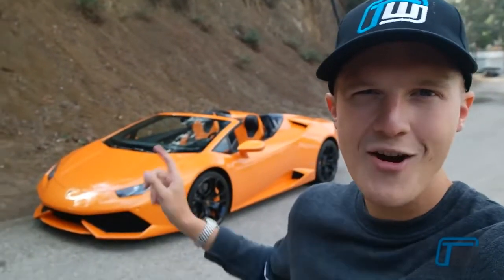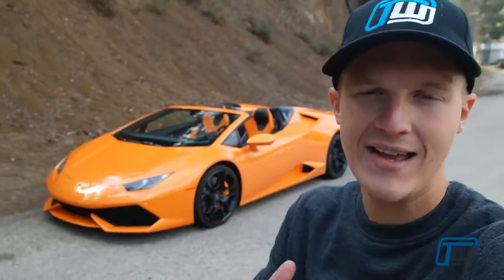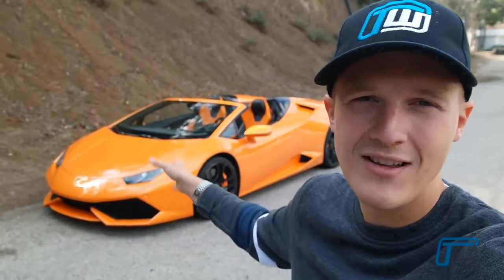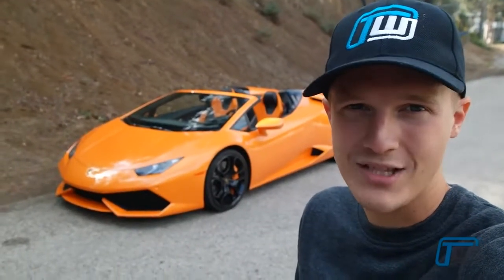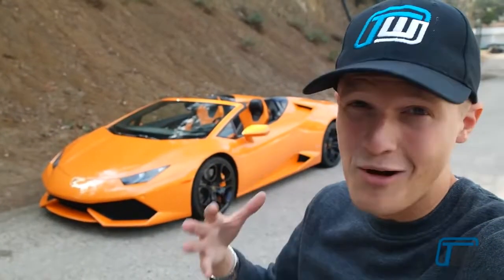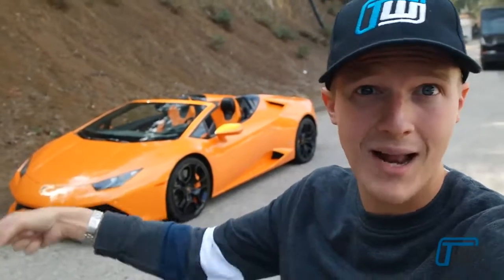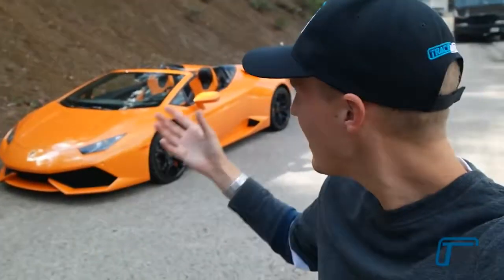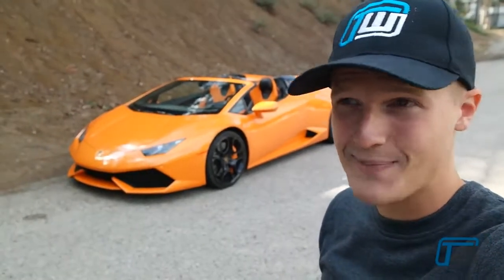There is no denying that the Huracan Spyder is an insanely good car, but the consideration that I would have is that the fact that this car shares so much with the Audi R8 V10 Plus, the hardtop versions are basically the identical car, even though Audi and Lamborghini might not admit so. The R8 is about $50,000 or $60,000 cheaper than the Huracan Spyder, and I'm talking about the new R8 V10 Plus Spyder. It's a long name. And I know you don't get the Lambo badge, and I know it's not as special, but you're saving a ton of money for pretty much the same experience.